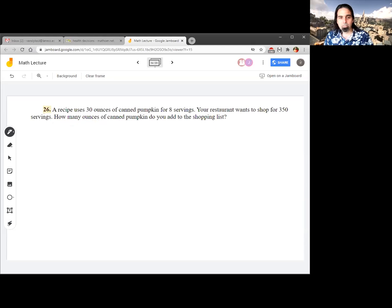I'll just start reading. A recipe uses 30 ounces. That's part of situation number 1 of canned pumpkin for 8 servings. So that's the other thing that goes together. That's my first rate. Everyone okay with that part?